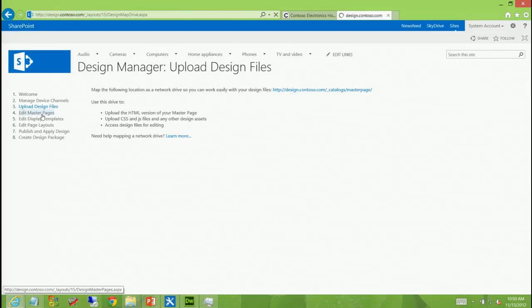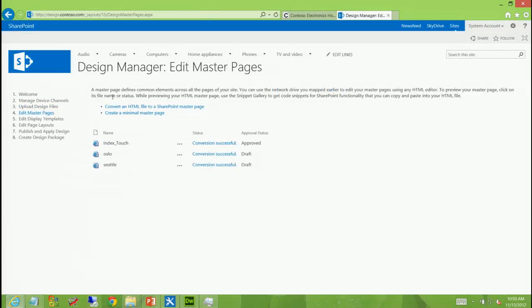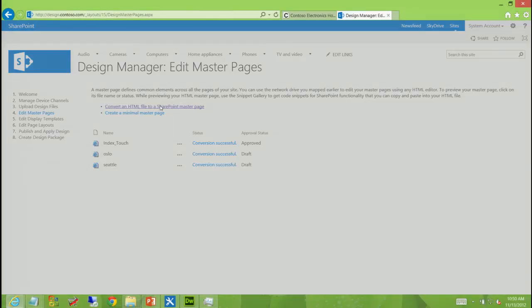So as I go edit the master pages, what you'll see here is I've got some text teaching me what a master page is. I won't read it to you now. And I've got a couple of links. I can make a minimal master page if I had no HTML to start from. But in this case, it says convert. That sounds great. That sounds like exactly what I want. So with that, I'm going to click convert. There we go. I'm working on it.